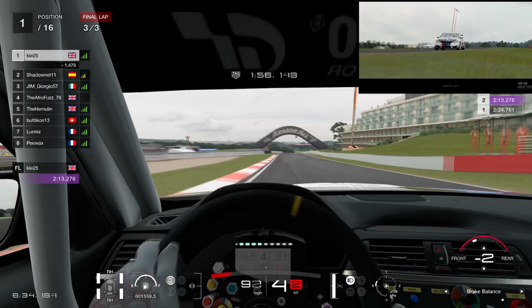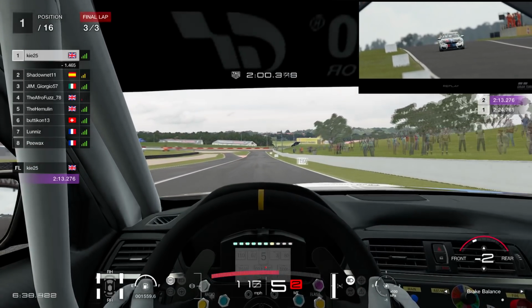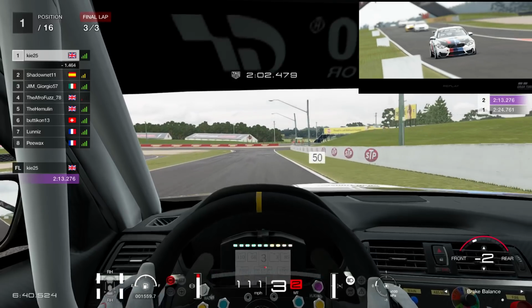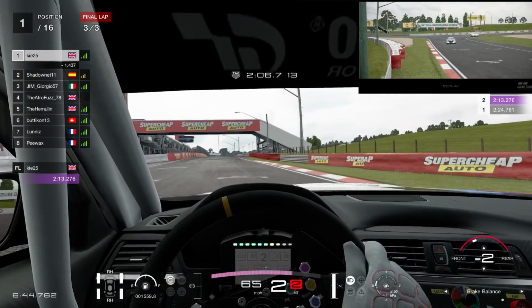And I think we were gifted that win, as I think the guy in 3rd place had the speed, but I think he must have got some sort of slowdown. We'll go back and have a look at what that could be and how he actually got that in a second. So let's just finish the race.